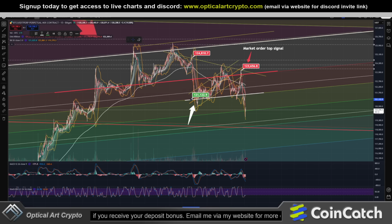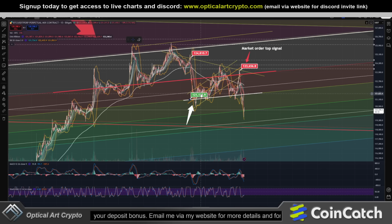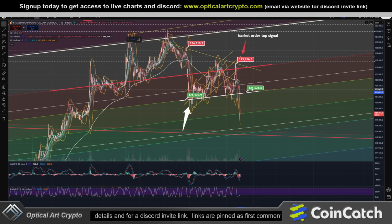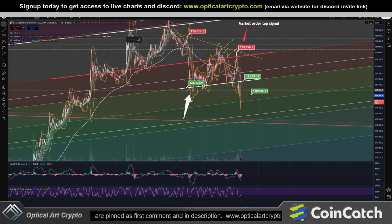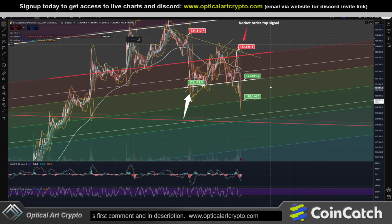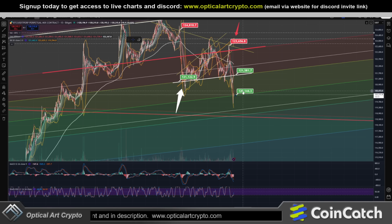Let me go back to this chart really quick. So as I mentioned, for the hourly, actually I have this on the 15-minute currently. So your strongest resistance on this chart right now is going to be up around 121,581. We just pushed above this resistance level, this line right here. So this could hold as support by the time I put this video up, we'll see. But your current support is 120,155.